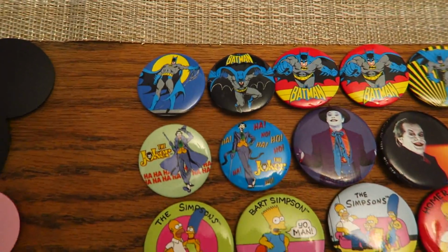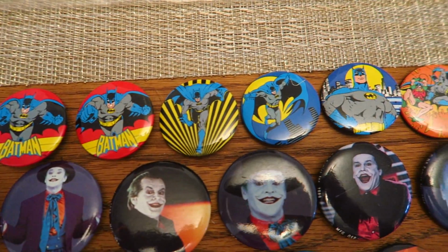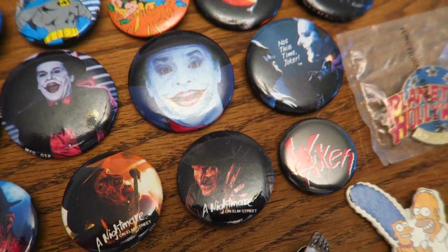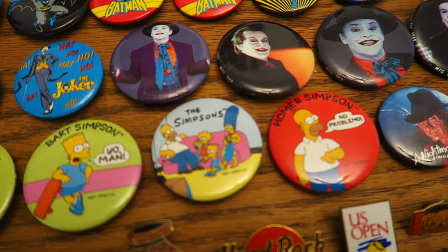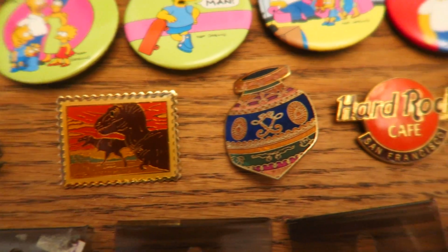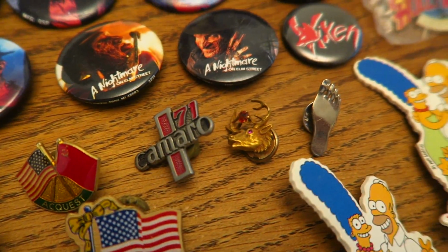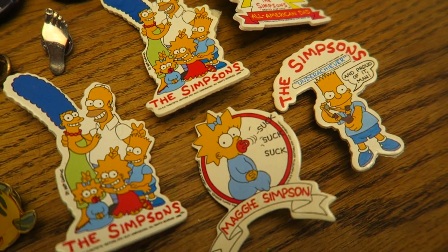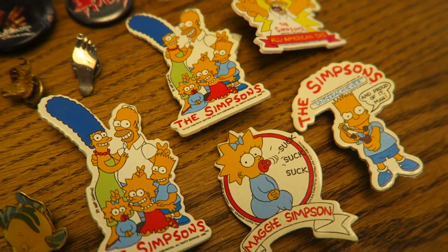All right, so here's everything. We'll start up here with these Batman ones. These are all Batman and Joker, all from the 80s. Some of these are newer looking anyways. We have that Planet Hollywood right there, Nightmare on Elm Street, some Simpsons ones. Coming down here, there's that paratrooper guy. Some other really just random ones, some Alaska pins. Just thought these were unique. A foot, if you're into feet, I guess. Here are some Simpsons ones, some bigger Simpsons ones. These are like vinyl material sort of, or just plastic, I'm not really sure.